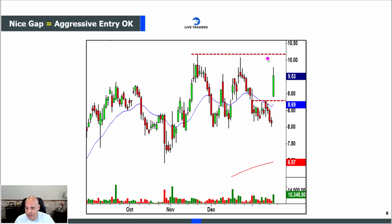You'll be done in 5 to 10 minutes trading these things. You will be done by 9:45 at the latest, okay? So choose and start with a high quality gap. In this case, we have a lot of shock value. We're gapping over a pivot, over all these red bars.